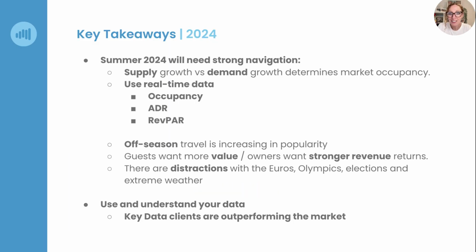Okay, so just to conclude, summer 24, it's going to need strong navigation. It's looking positive as we look at the data now. Those prices are looking exceptionally high. For those to be maintained, we're going to have to see occupancy pick up. So I think getting a handle on all your distribution, understanding your feeder markets has never been more important.